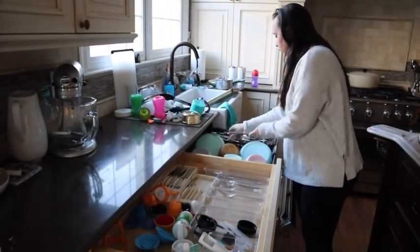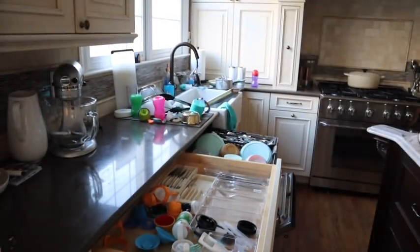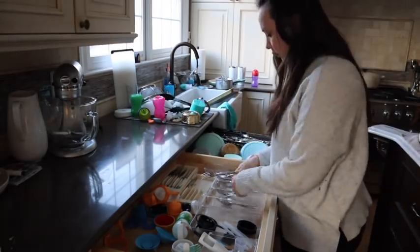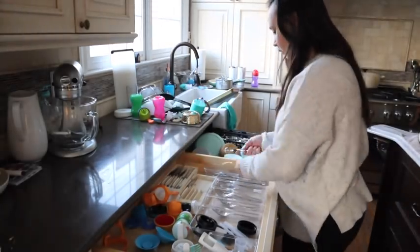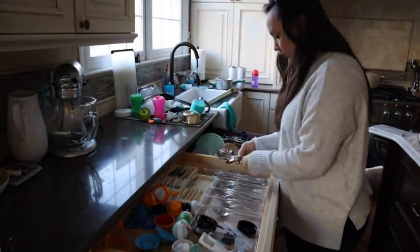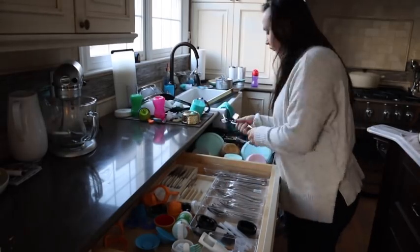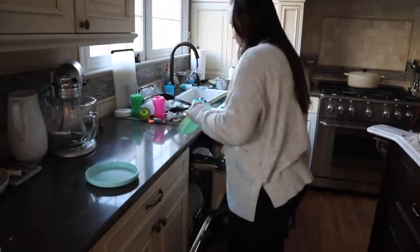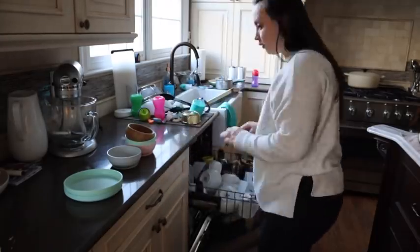So, time for my least favorite chore, which is dishes and putting away dishes. Anybody else? I don't mind laundry, I don't mind whatever else there is to do in the day, but dishes just really get to me. They just never end. But of course, try to be thankful. We have food on our table and we're lucky for that.